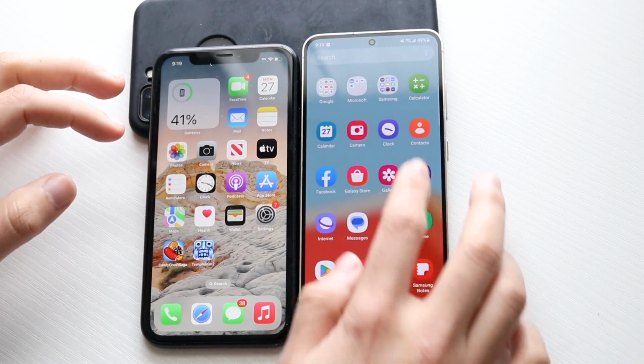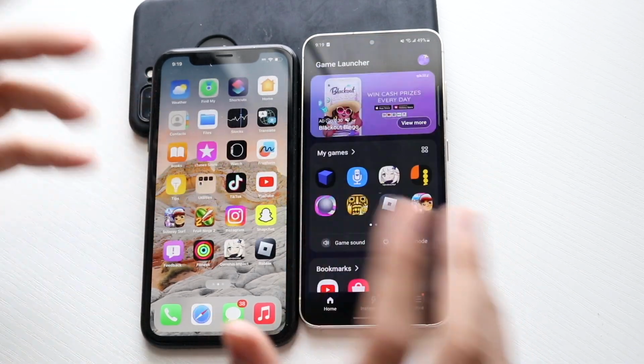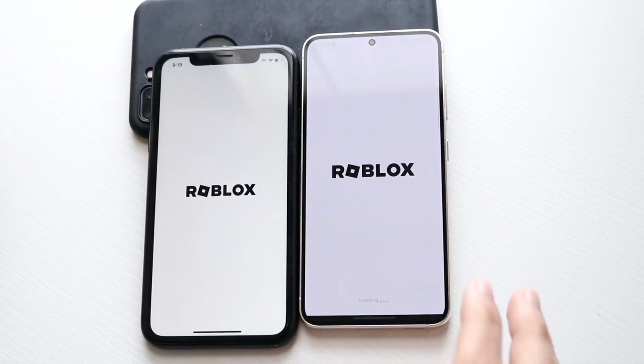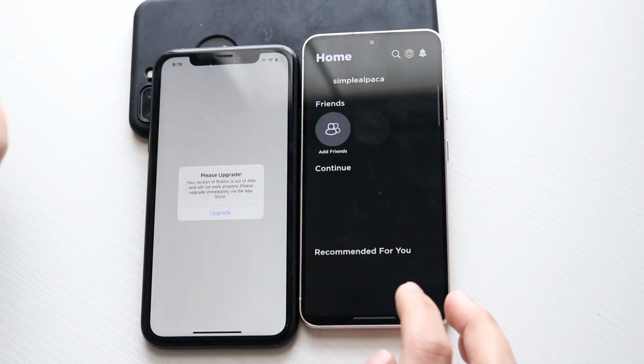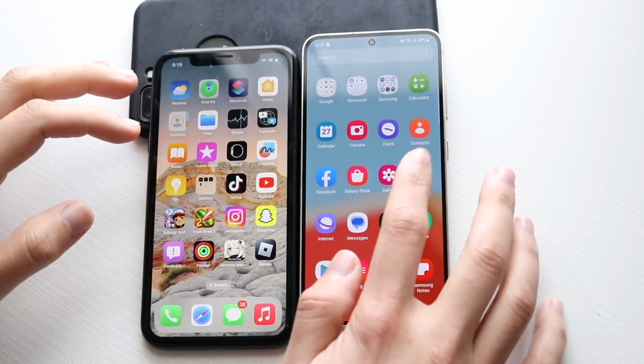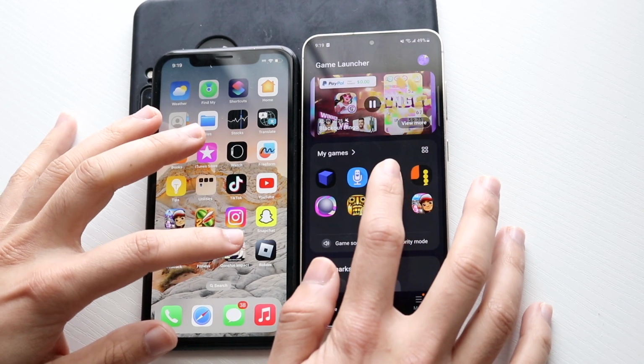Like I was mentioning, I do have the game launcher, which makes me basically do it in order to open up an application. We can try Roblox 3, 2, 1. Okay, of course we need to upgrade it, so we'll just go and hop out of these two. Let's go and load up Game Launcher again. Let's go and do Genshin Impact 3, 2, 1.